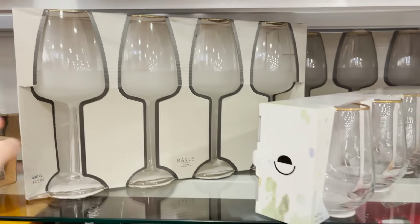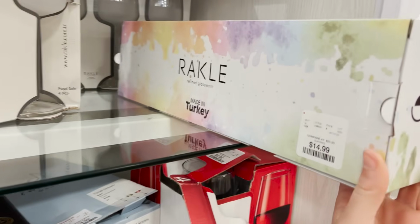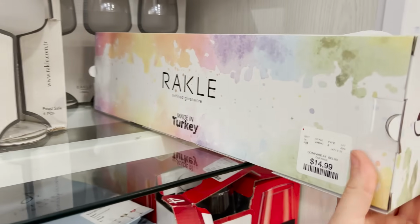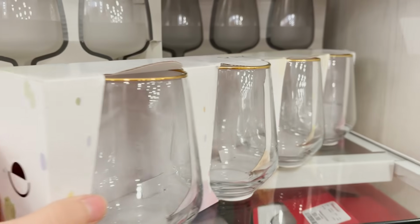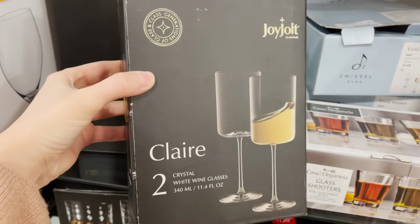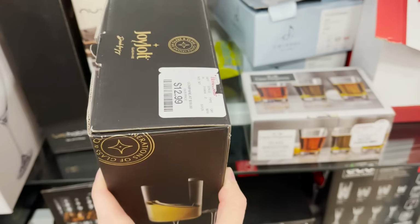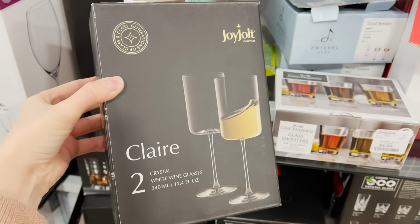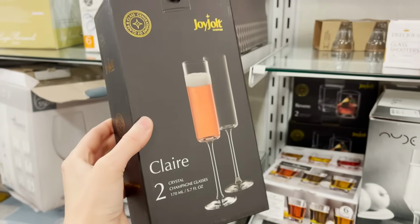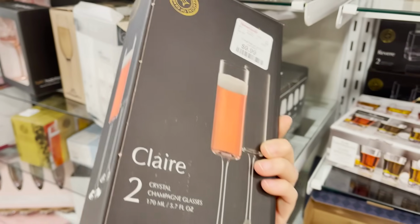I even love their sets of wine glasses. They always have unique shapes and finishes. So these have a really pretty gold rim to it that I like, and $14.99 seems like a good price for an entire pack. They also have my favorite wine glasses here, these more rectangular modern shaped glasses. They are very on trend. You can usually find them on Amazon, but I also find them here. So you never know what you're gonna find.